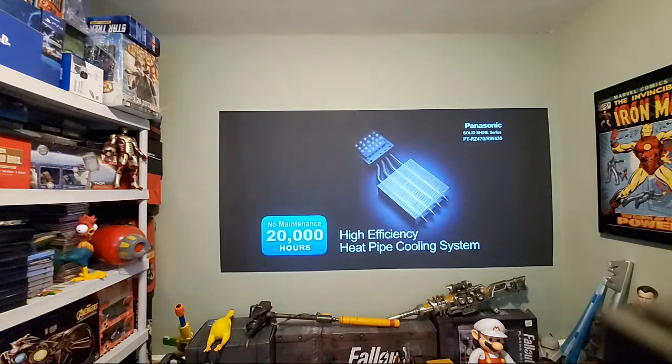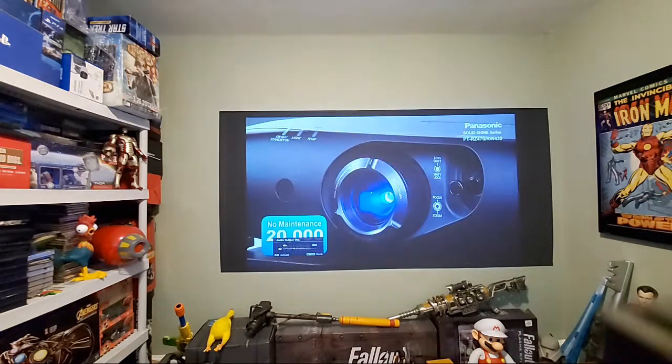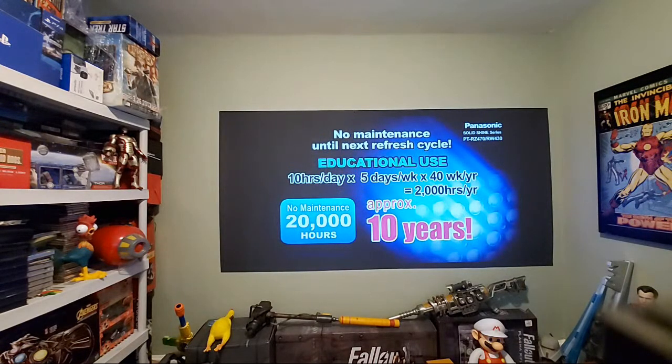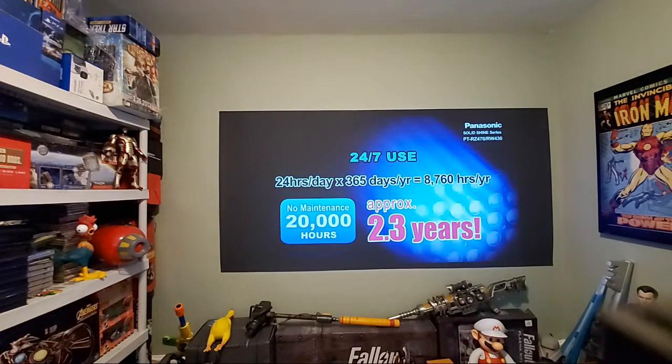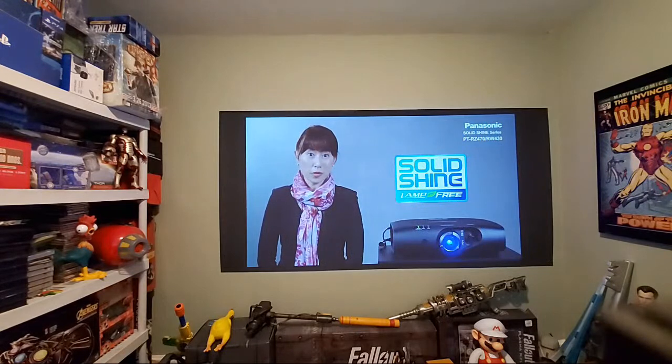I'm definitely getting laser. I'm definitely going to buy laser. It has 20,000 hours of no maintenance time. This means that for educational usages, no maintenance is necessary. It's a lamp-free projector. There's no lamp in it. I can't burn this thing out if I wanted to. For heavily used applications, 20,000 hours is equivalent to about 5.5 years. That's 20,000 hours on this projector with no maintenance. I can beat the crap out of this bad boy.